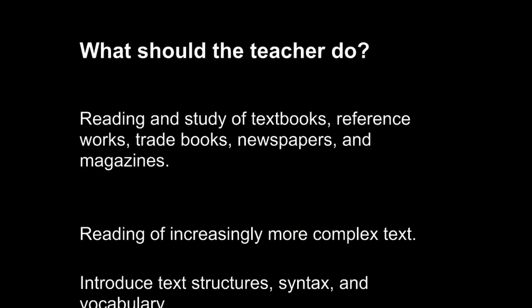But what should teachers do with those advanced readers? You need to read and study textbooks, reference works, trade books, magazines. The content that you use for reading needs to diversify because you have to introduce more and more increasingly complex text. You should also be focusing a lot of your instruction on text structures, syntax and sentences, and vocabulary.